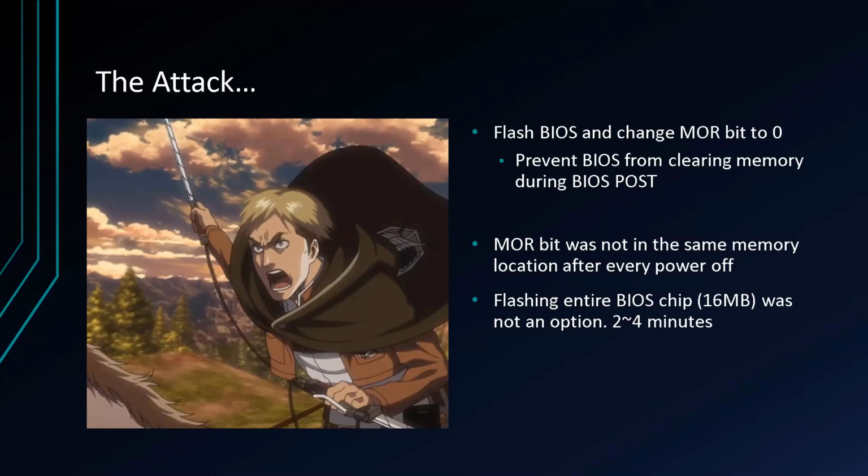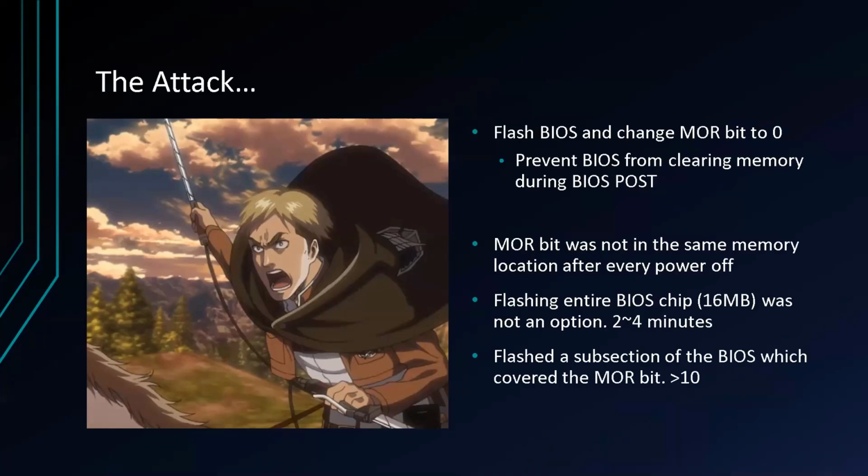So our approach was to flash a subsection of the BIOS that covered the MOR bit, right? What we did is we reset the system a couple times, read the BIOS information multiple times, and then identified where the MOR bit fell within a particular range of the memory in the BIOS chip. So the memory range we found that we can overwrite took about 10 seconds.